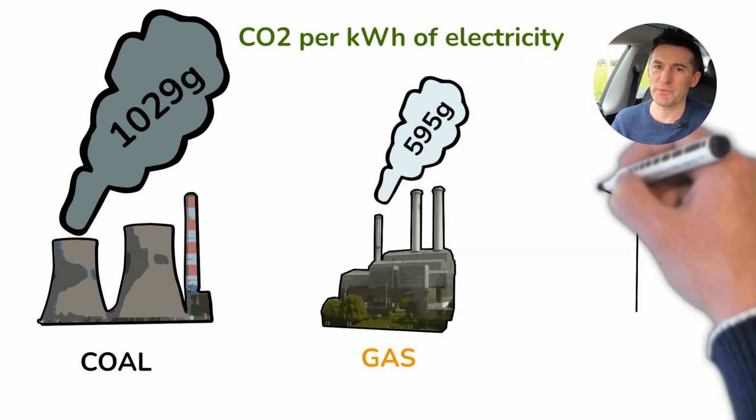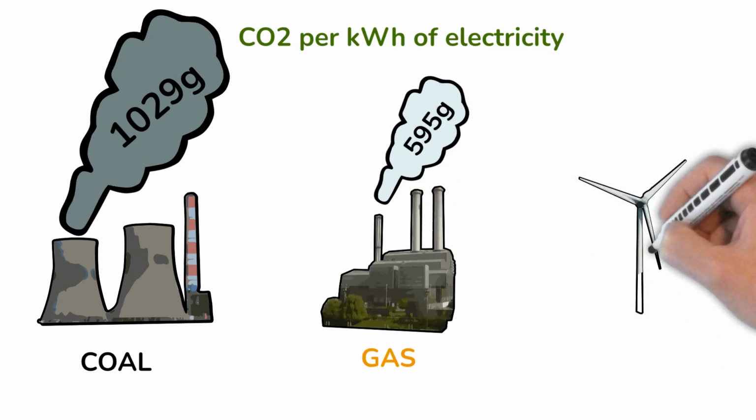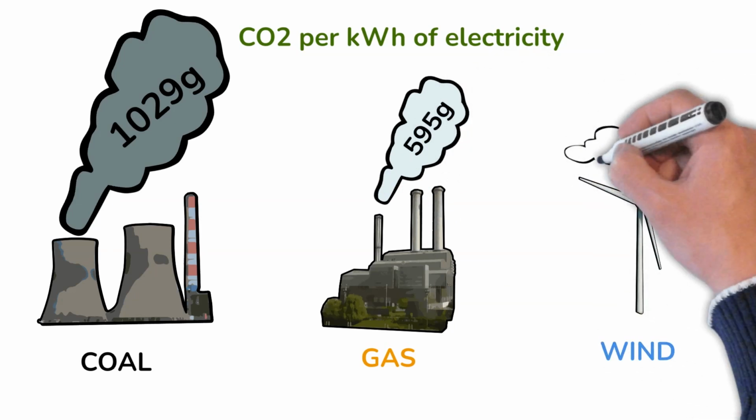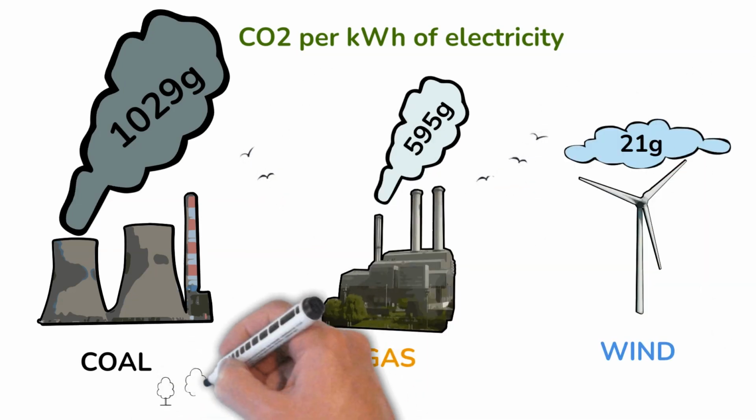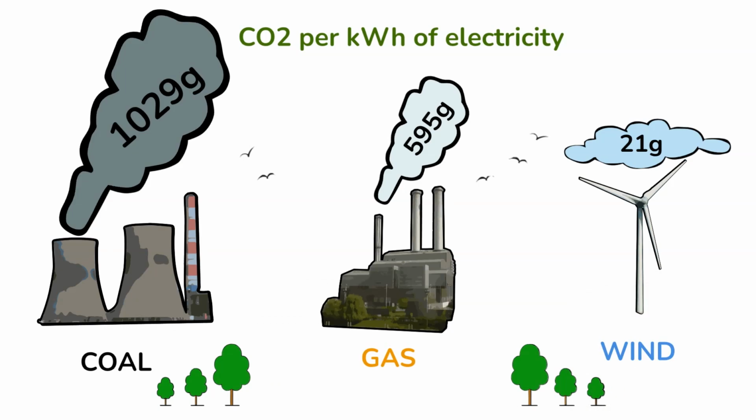Solar is sometimes better, sometimes worse than wind, depending on the climate. Wind and solar don't actively produce CO2. What you have to just take into consideration is the amount of CO2 produced in the manufacturing process. You then divide that over the amount of electricity they're expected to generate in their lifetime, and that gives you an average CO2 per kilowatt hour as such. They don't actively produce any more CO2 once they've been built. So we now need to convert that into something where we can compare it to the Toyota Corolla.